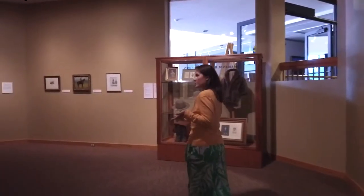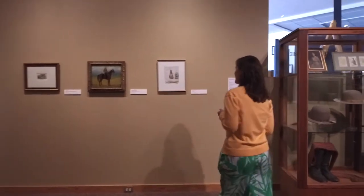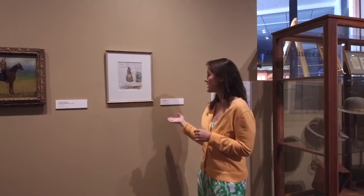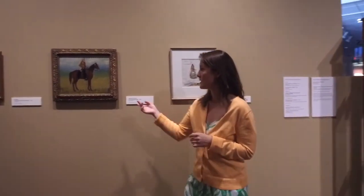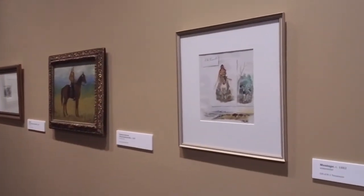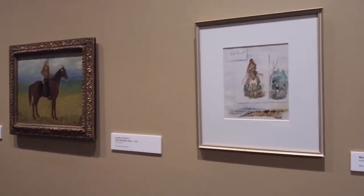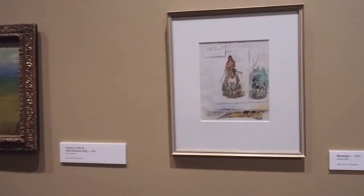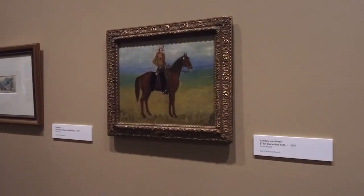So now I'm just going to show you our wall of Russell's early years. Here we are very lucky to have some of his earliest works that he did as a teenager. As you can see in this example and this. Now you can really see the naivete in Russell's drawings, but you can also see, of course, the subject matter that continued to inspire him throughout his life. Native people, wildlife, and cowboying.